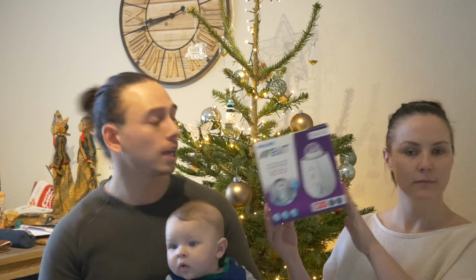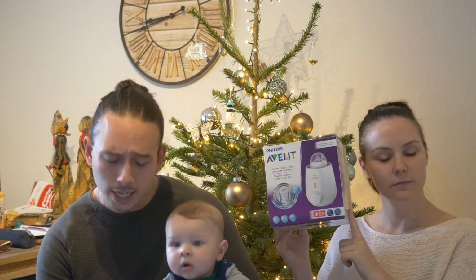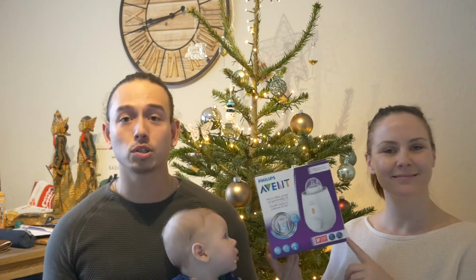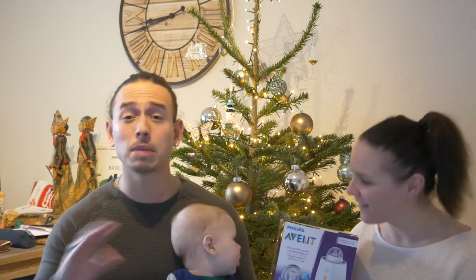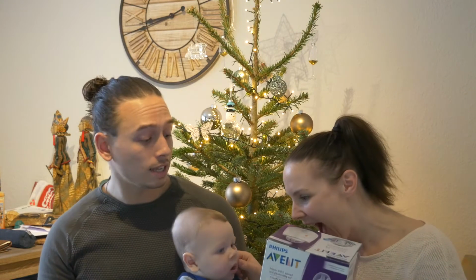So we have bought a wonderful bottle warmer from Philips. It's the Avent bottle warmer, which actually served us really, really well. It is really simple to use. It will heat up your bottle within like 5 to 8 minutes. And yeah, it's just amazing. It's really quick, it's easy to store, and yeah.